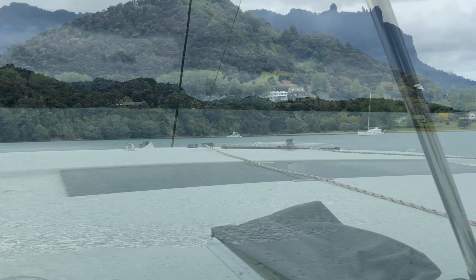the Leopard 46 that was behind us at the marina. Underneath Mount Manaia, Macquarie Island. We'll soon be turning to port, heading in about that direction to get over the sandbank and deep a bit. Well, we've made our turn. Not sure there's a lot of wind out there. Heading across towards the eastern headland of the entrance to Parua Bay.